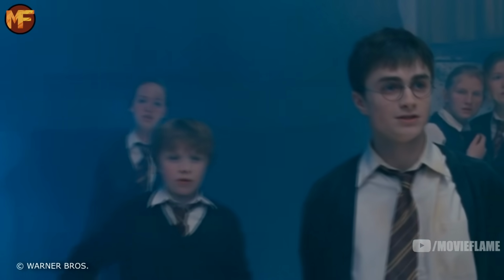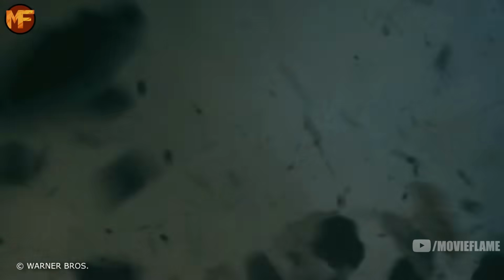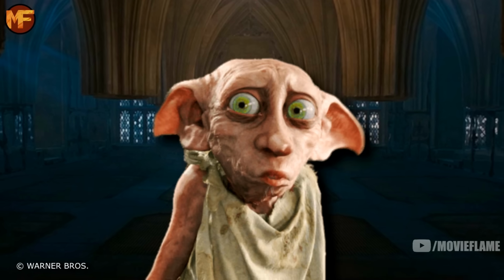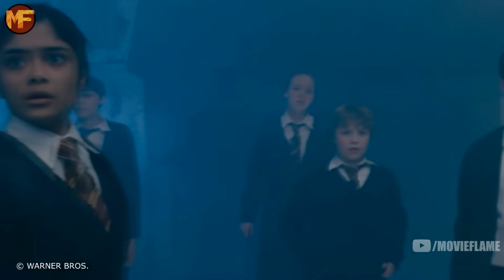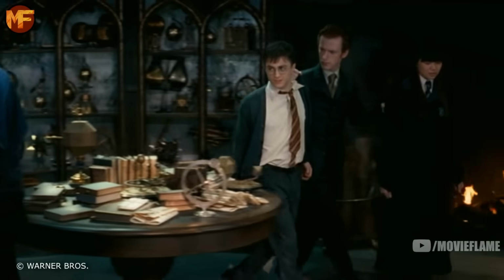How this happened is very different when we compare the book to the film though. In the movie, Umbridge just burst her way into the room, but in the book, Umbridge did not do this. Dobby actually came and warned the DA members, which made everyone run for it. Malfoy ends up catching Harry, and he's brought to the headmaster's office.